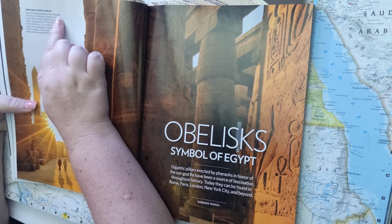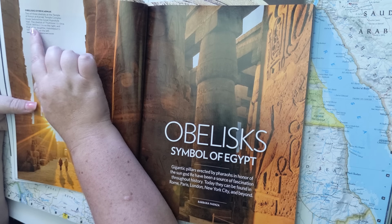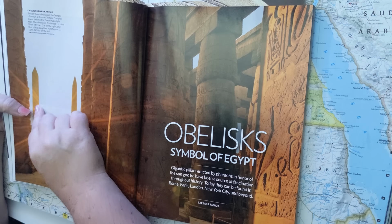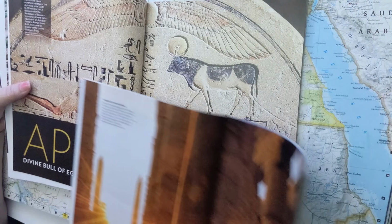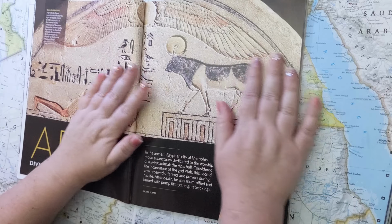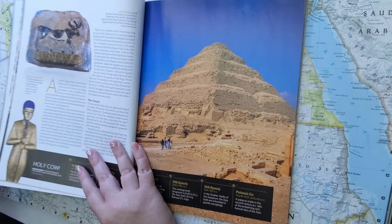Two of three obelisks at the Temple of Amun at Karnak Complex. Tower behind the great hypostyle hall. The obelisk of Thutmose I, and this is the obelisk of Hatshepsut, his daughter. Very, very neat. You'd think that obelisks were just there to look cool. No, they all had meaning, of course. But not as much meaning as the Apis bull, which was a very, very sacred god in Egypt. Let's read about it.